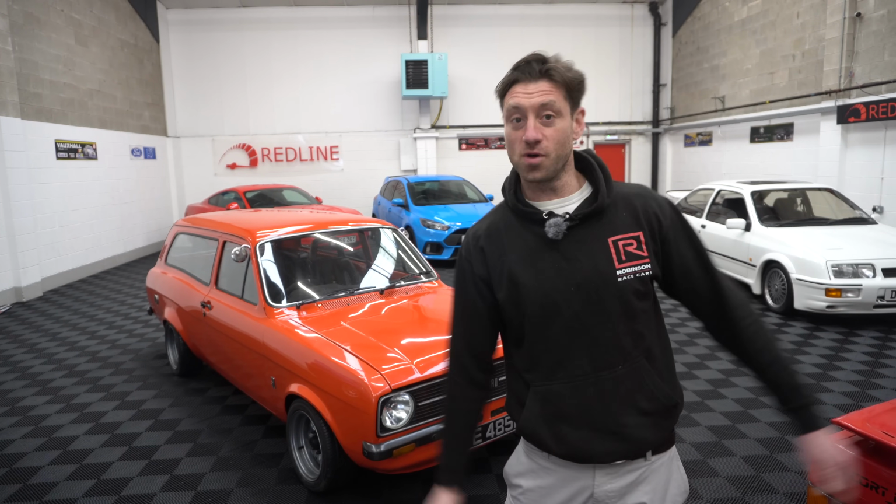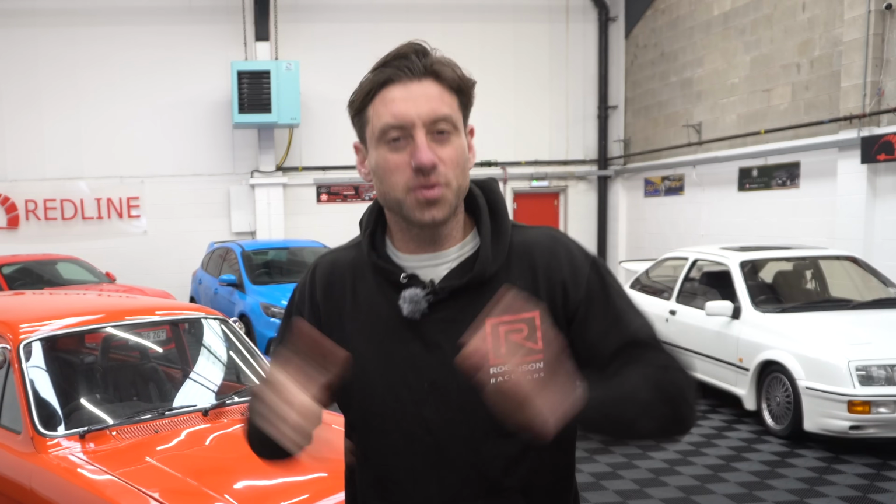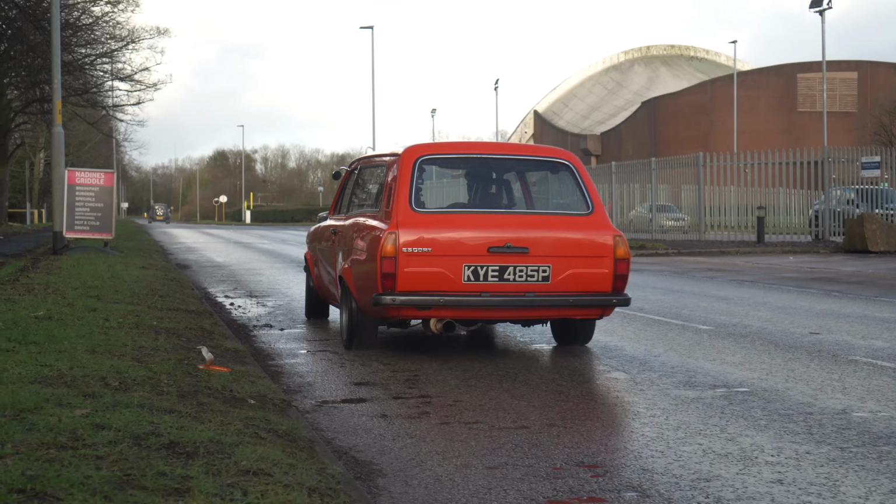On this week's episode of What the Hell is Going On, we've got a Mark II Escort. It's engine swapped, like it should be, not a Cosy, no, because everyone's done those. It's a 2JZ. What's the worst that can happen?